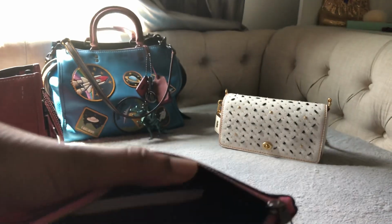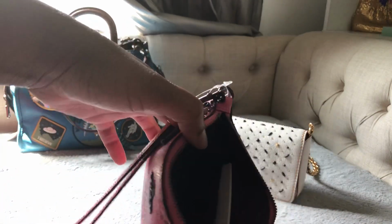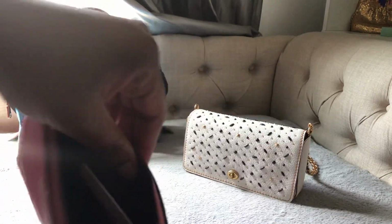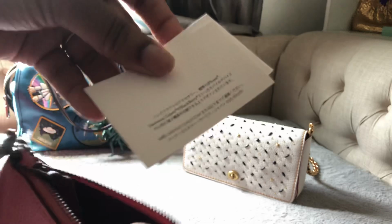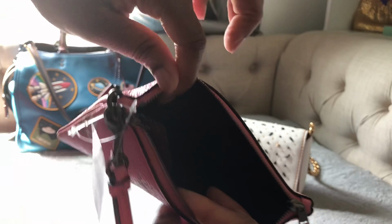It's new with tag. It's not been used. I'm trying to show it because of this backlight, I don't want this thing to fall again like last time. But it has a two card case, and this is instructions. You can slide. It is nylon material on the inside, and it's a burgundy color, but you can't see it.